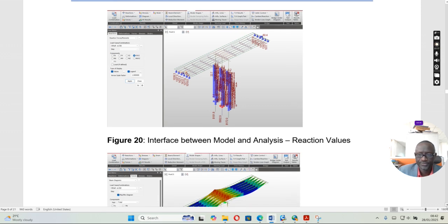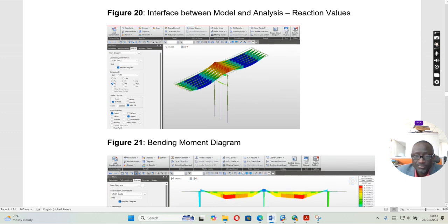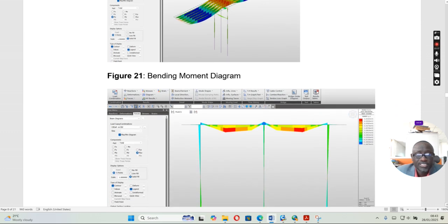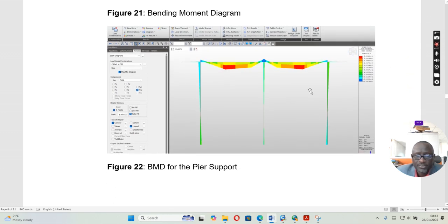And then you come to moment forces, bending moment diagram. This is actually a BMD, yeah, bending moment diagram. You can see the moments on the piles, the collar beam. You can see it clearly. So this is the moment. The red is the hogging moment because it's continuous, and then the blue is for sagging. So all these moments you can now generate. You can also generate tabulated moments, send them to Excel, and work on them properly. This is now for the pier support system.